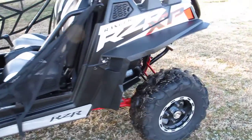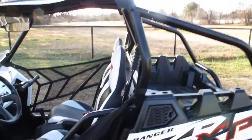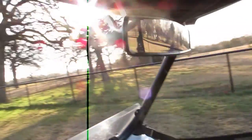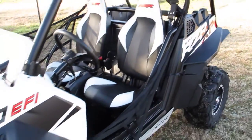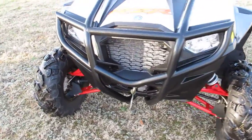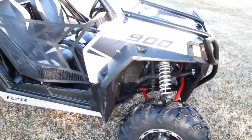So you got the plush coil, progressive coil shocks, a fantastic roll cage, state-of-the-art Kenwood stereo system, and a nice little sporty windshield. There's also an adjustable rear view mirror. I just don't think you're going to find a finer RZR that's been adult owned, maintained, hasn't been in the mud. It's been used basically on the trails, but it's ready to go. You can just buy it. You will love it. There's no disappointments.